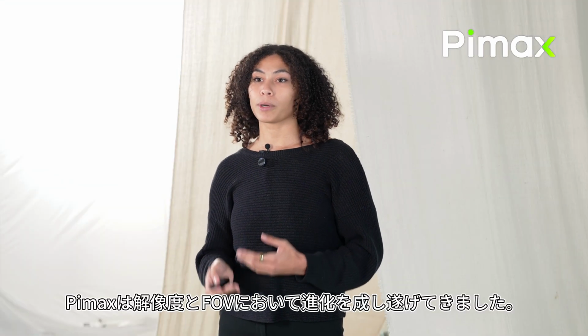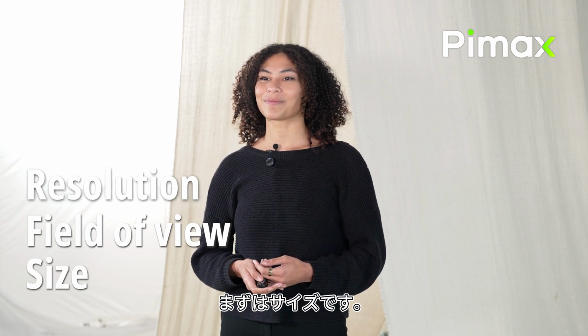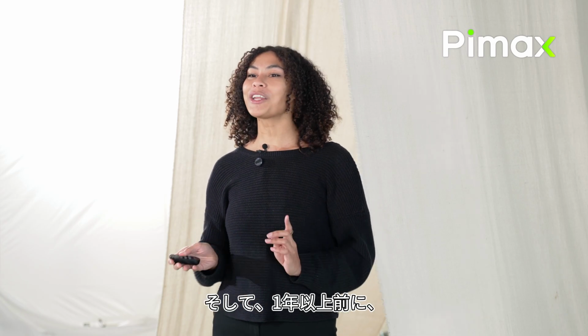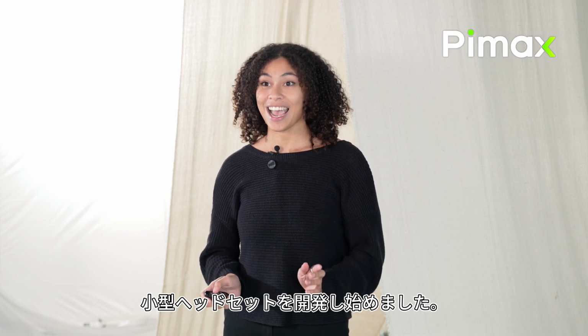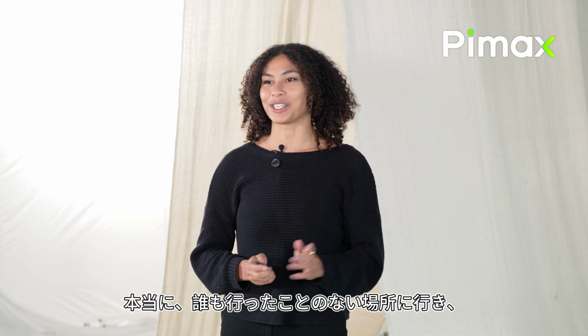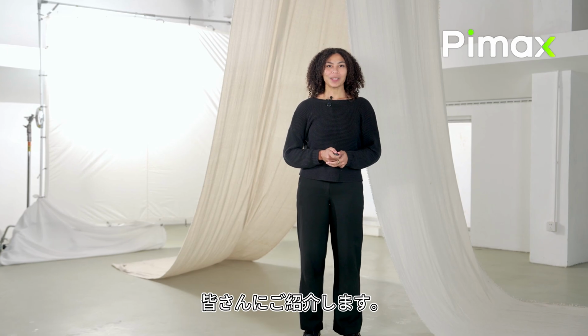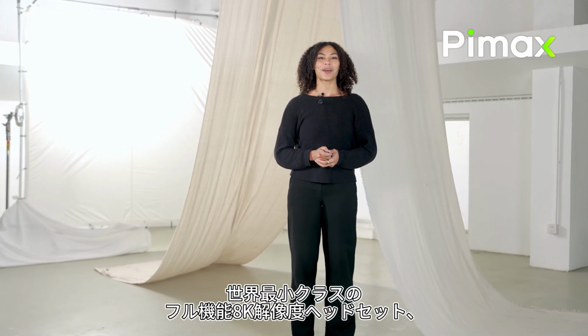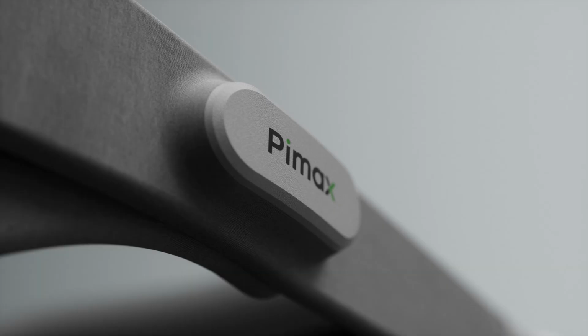Before, Pimax always pushed in terms of resolution and FOV. We're now adding another one, size. Smaller, lighter, but not less. And so, over 1 year ago, we started to develop a headset that is, for the first time in Pimax history, aimed at a small form size, while still retaining the high clarity and full feature, to really go where no one has gone before. And so, without any further intro, we want to introduce you to the world's smallest, full-feature 8K resolution headset. Hello, Pimax Dream Air.